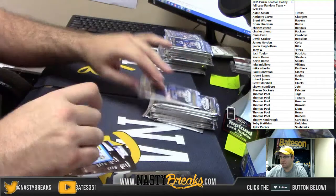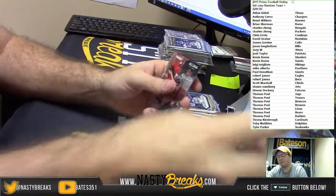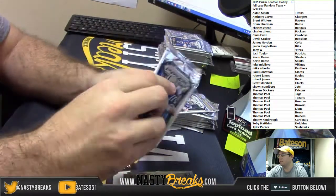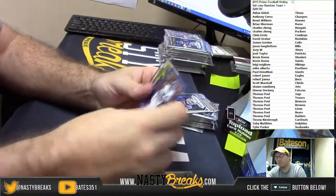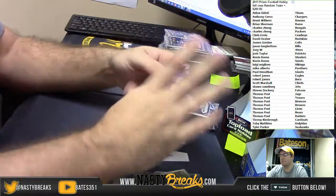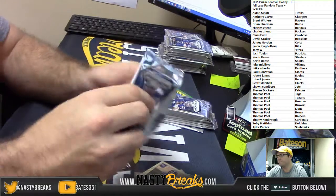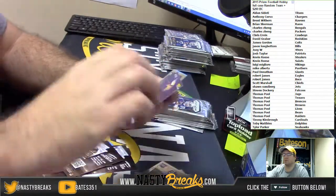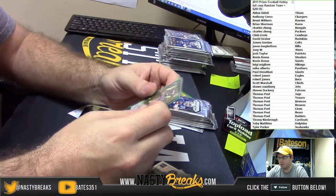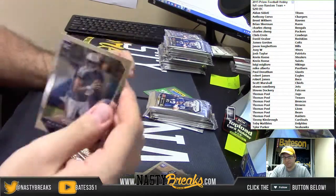Bryant. Winston. Lawrence Taylor. Devin Funch is blue. Tavares Daniels to 35. Marcus Mariota.